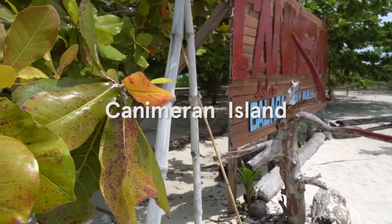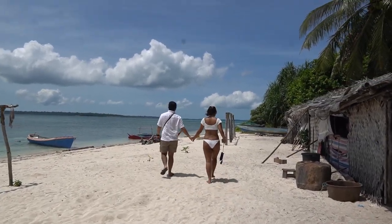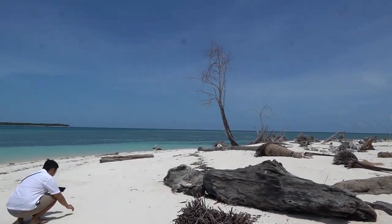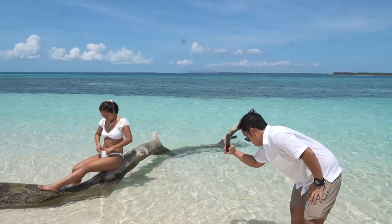Our first stop is Candaraman Island. Sandflies and mosquitoes are everywhere, so do not forget to bring your insect repellent, or you can use coconut oil too.